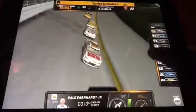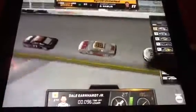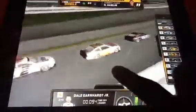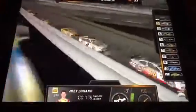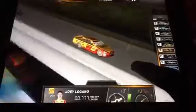Now they're back in single file going to one. There's safety in numbers, and apparently there's also speed. Whatever line picks up the most race cars tends to move toward the front. Right now, it's Team Penske to the bottom. Keselowski goes to the third spot. Here comes Joey Logano challenging Busch for fourth. Side by side, they race to the back straightaway.